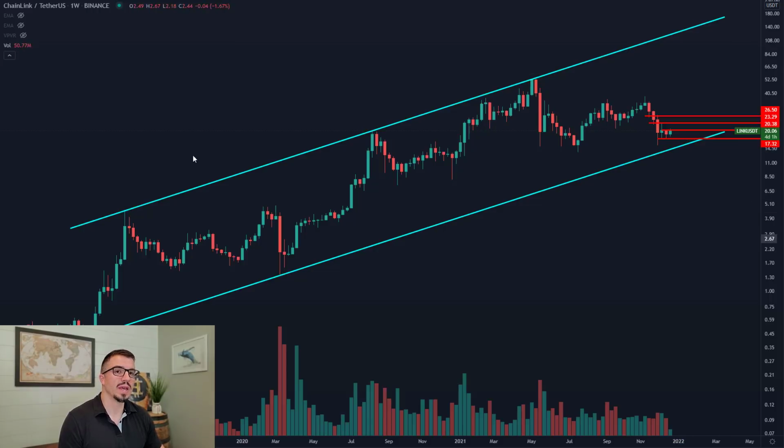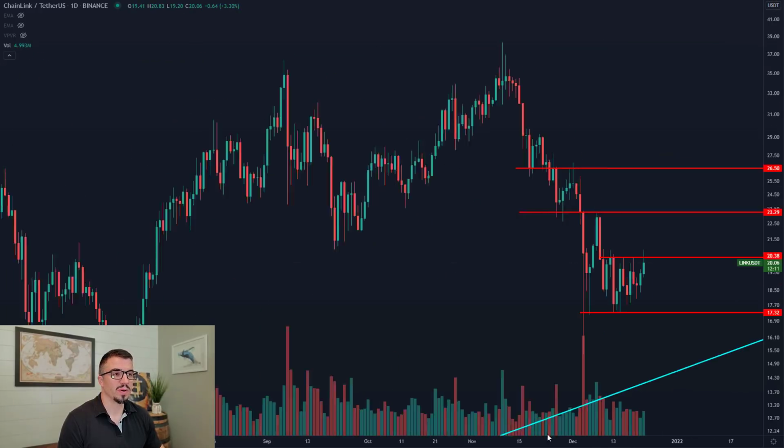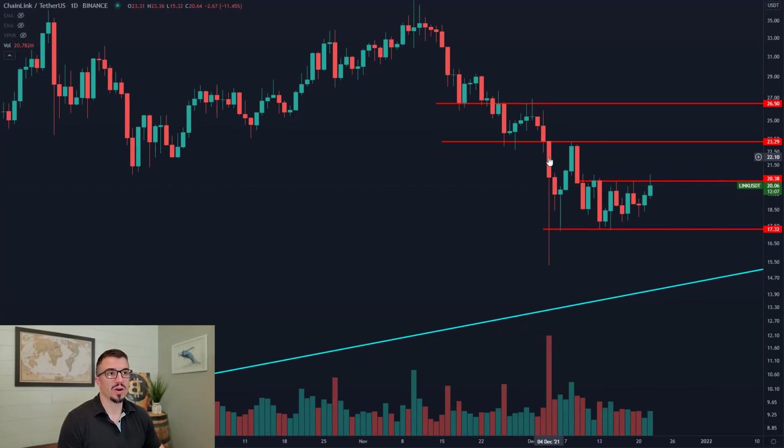But looking in the near term, if we look at the daily time frame, here's kind of what I would be watching for from Link. So obviously we have the big liquidation event back here on December 4th, but Link would have to get above this area right around $20.40 on a daily closing basis in order to turn higher. So a daily close above this flips it back to support, and we'd then be looking at $23. So $23 would be the next test for buyers. Above that is $26.50.